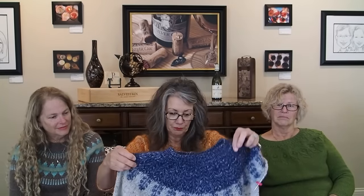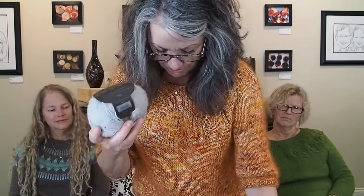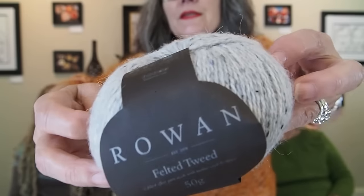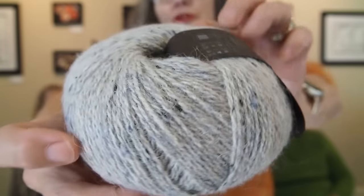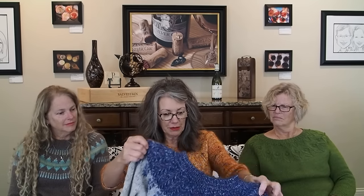So I decided for the body to use Rowan Felted Tweed, and I think this is just called gray. The color number is 177. But you can see all the blue flecks in it, and it's exactly the same color blue as in the fingering weight and the mohair together. So I think this is gonna be really good.